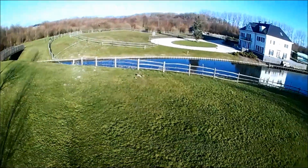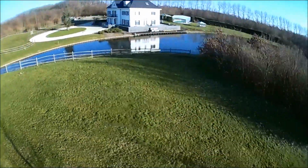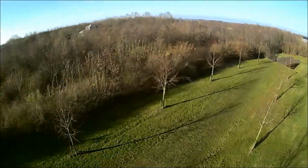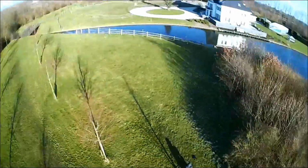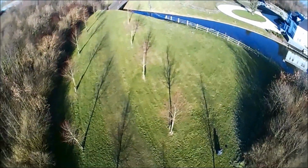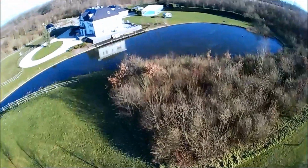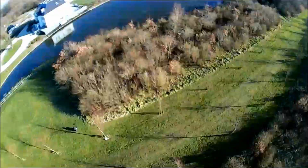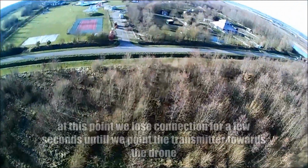Doesn't it look pretty? I think it looks really awesome over here. But it is a little bit windy, so it's going to be a little bit tricky to fly. But with the lake, the house, the nice grass, it looks so nice. The forest, you got it all.